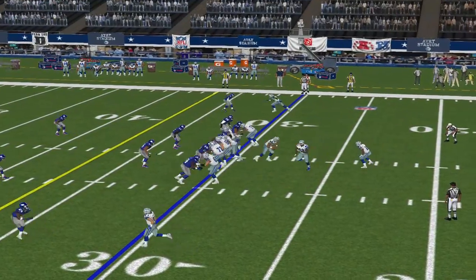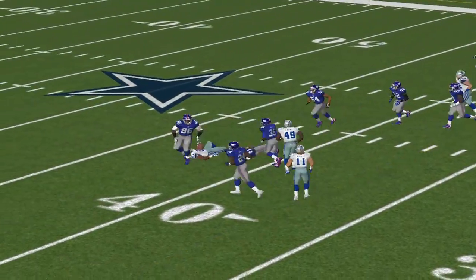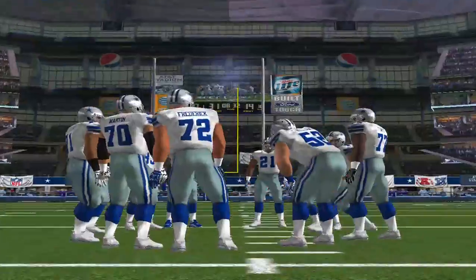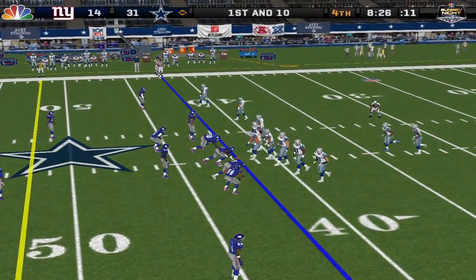The Giants with a 4-man front. They give it to the halfback, running with a lot of room in front. They're going to spot this one at the 42. He put the hit on him, and he now has 7 tackles. 42-yard line.